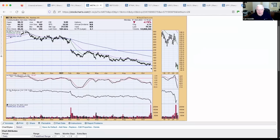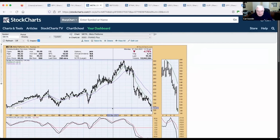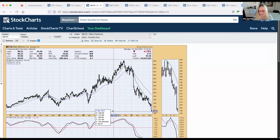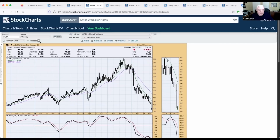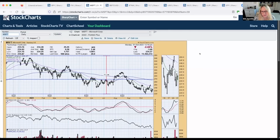Meta broke down last week and is still not doing well this week. I forget, it's down over 70%. Let me just do a weekly on this and check, since the all-time high has moved off of the 1-year chart. Okay, 76% down from the all-time high. Oh my goodness. Yeah, that's got some work to do.